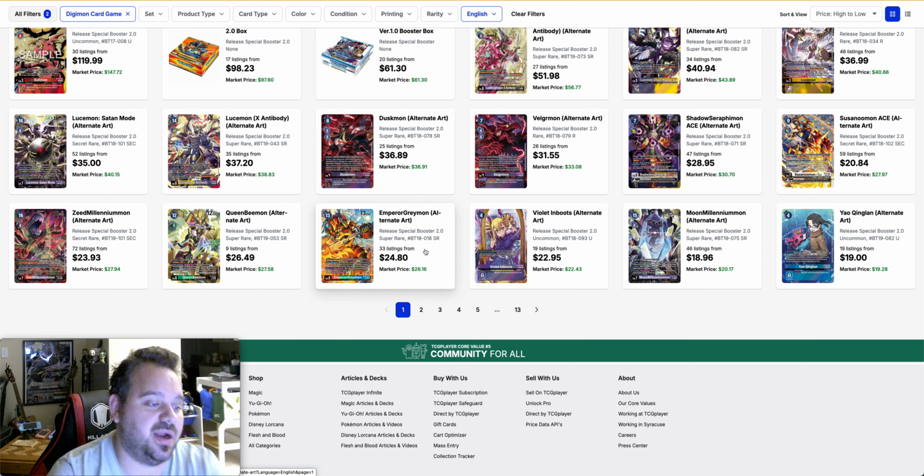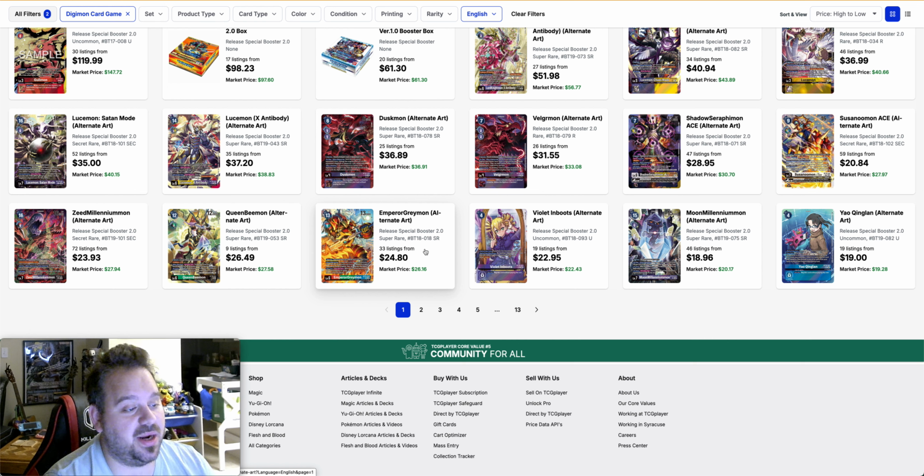Emperor Greymon's actually gone up. It was around 20 at one point, so it's actually gone up. So I think it's going to stay in between that $20 to $30 range. Might go up to 30. Hybrids, red hybrids are always a powerful deck.